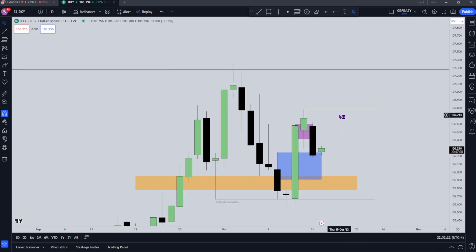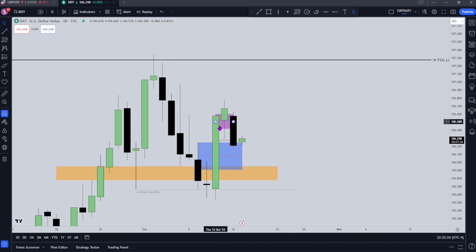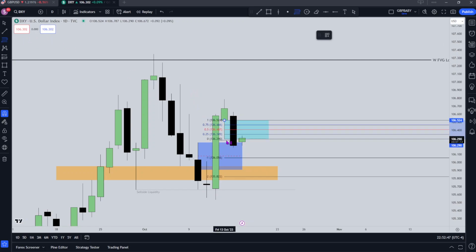One thing to take note of, especially, let me get rid of this, is this wick here. Now the fact that wicks are ranges, we can draw that out. We'll make it light blue, like so. And this close on the downside. So let's say the 50% level off this wick now.